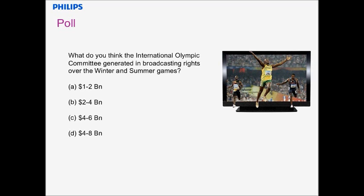Just coming up now. If you haven't had your guess, place your bets now. And that's the end of the poll. I have to ask the moderator, do we see the results of the poll at this time?